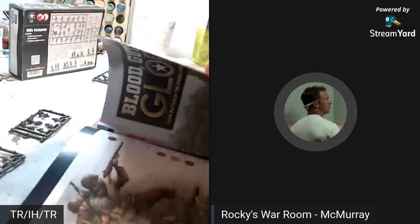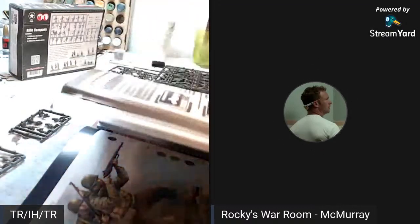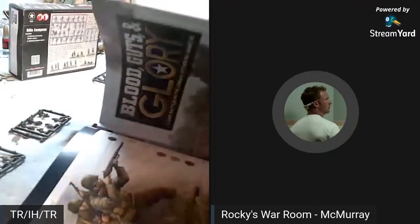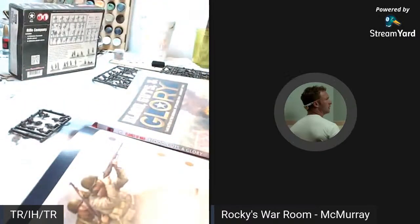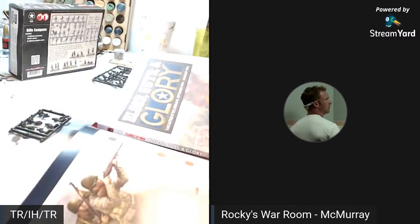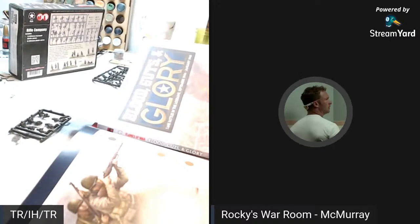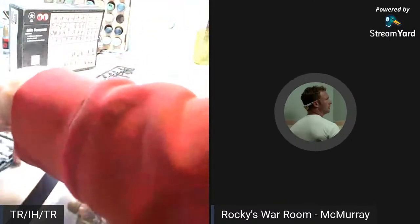I've been 3D printing 6mm stuff like crazy. So cool. Yeah, I ran out back in the day. When I first got a ton of micro armor, like a few hundred German vehicles, I wound up ordering a bunch of bases from War Games Accessories. Right? The little flat steel bases.